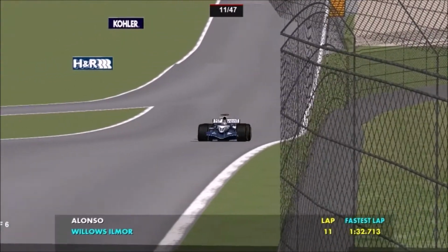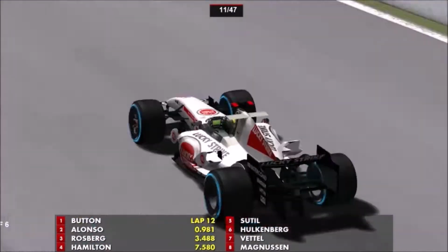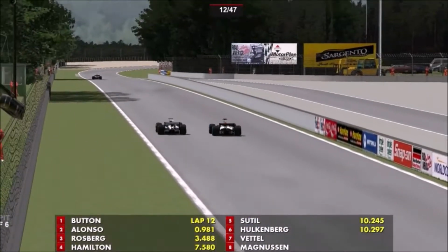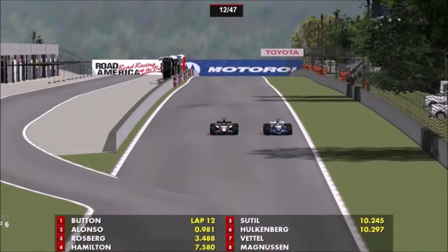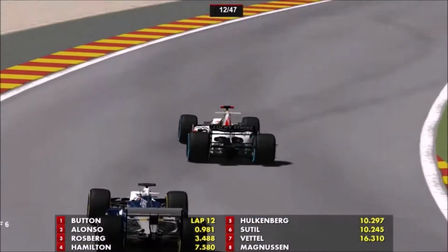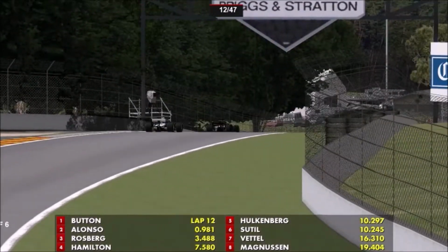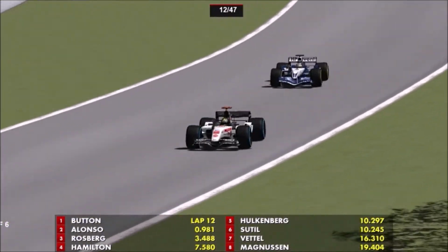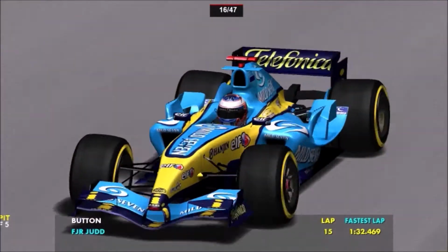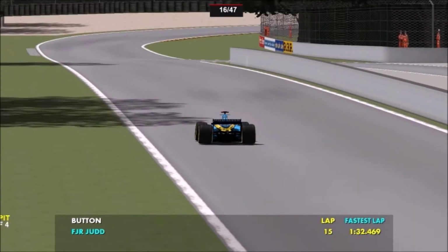Well, I'm trying to think of an appropriate word to describe that race. Well, we can say what we want about Whiteley now, because we know for a fact that he just rage quit the video. Meanwhile, Hulkenberg's just taken Suttle for 5th position, so that's... We don't have a bad word to say about him, really. Nah, he's a nice guy, really. Lovely chap. Just make sure you don't crash his car.